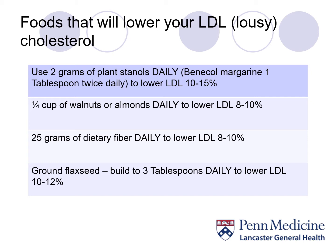In order to assist us in getting the amount we need, chemists have added these plant stanols to Benecol margarine. If you can use 2 to 3 tablespoons of the margarine per day, you can reduce the LDL by 10 to 15%. The second food you can introduce is 1/4 of a cup of walnuts or almonds daily. This can lower the LDL another 8 to 10%.